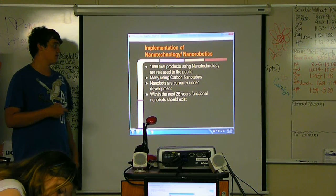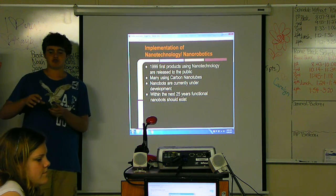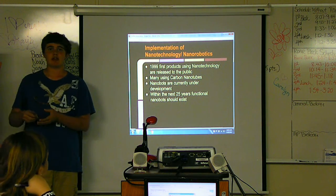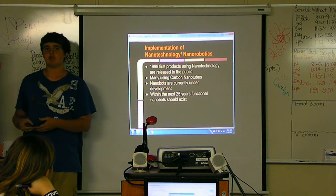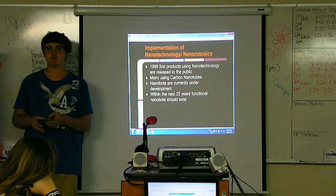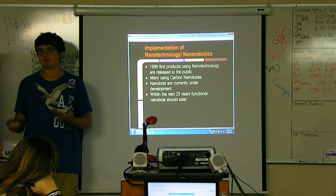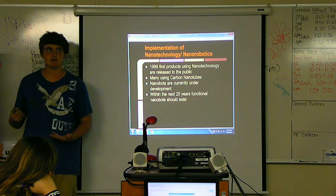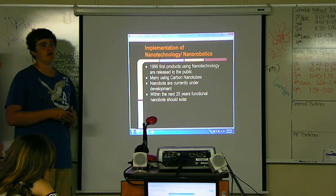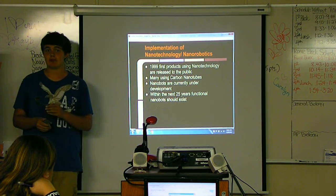Carbon nanotubes are one of the major offshoots of nanotechnology. They're stronger molecules, basically stronger bonded molecules that are lighter and stronger than most other molecules. So if you had a sheet of carbon nanotubes, which is very, very hard to produce, but if you did, it would be something along the lines of 10 to 100 times stronger than steel and 3 times as light. And nanobots right now are currently extremely under development, and within the next 25 years, they think they will have a working prototype.